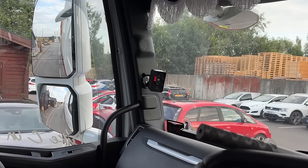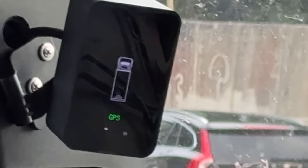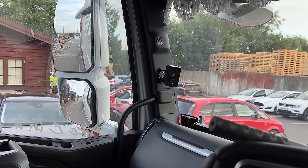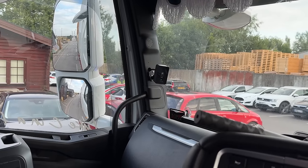There we go, someone walking down the side. There we go, picks it up. And it tells you it's a pedestrian as well, look. There's a picture of a pedestrian on there. And when it's a vehicle, it doesn't show the pedestrian symbol, so it's quite clever. It figures out what's coming down.